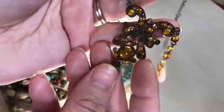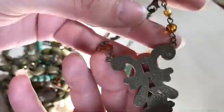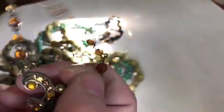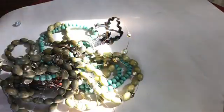But that's pretty. Looks like it had something else hanging from the bottom though. But I like it. I like it a lot.